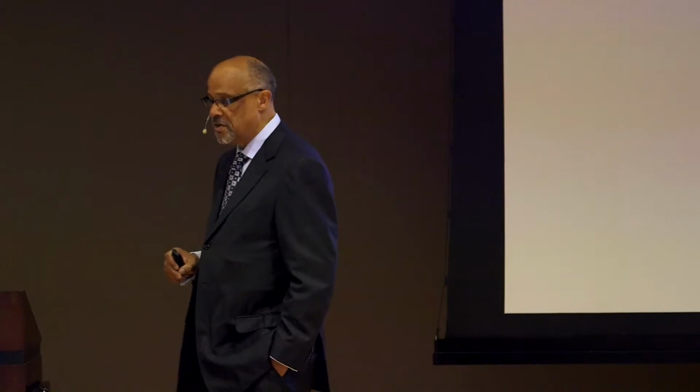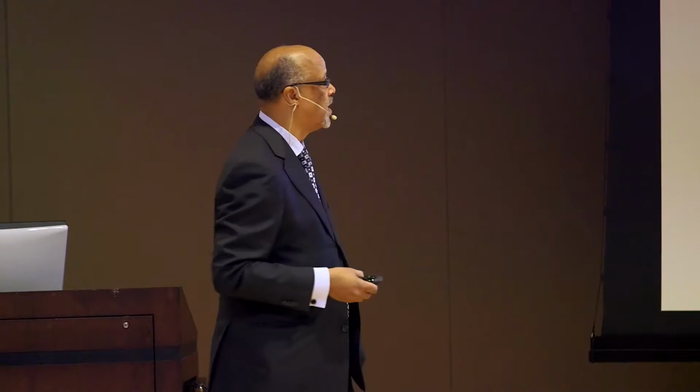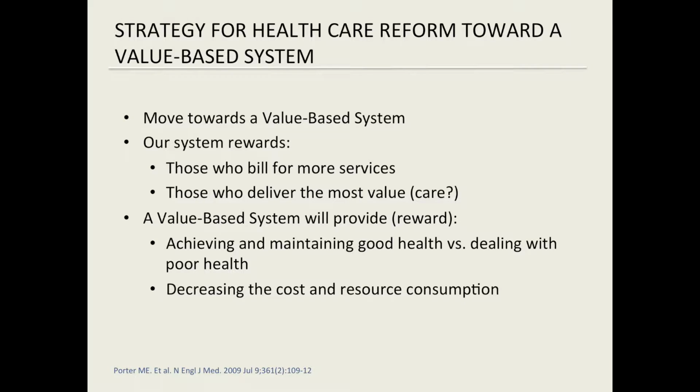But what we're talking about today is we're in a transformative era as far as healthcare delivery in the U.S. The way it used to be is that the more you did, the more you got paid. And so if you had a patient that had complications, it actually could be beneficial for the provider. And now we're really moving away towards a value-based system. And what does that mean? Well, what that means is the focus now is on maintaining health and preventing disease.